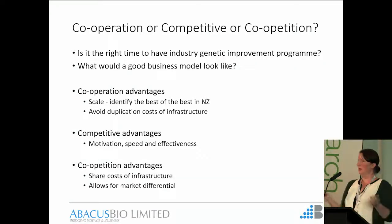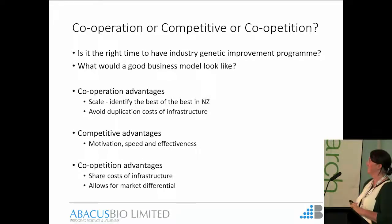You can do a cooperation, and there are advantages with that type of approach. You have scale by all working together in terms of your genetics, and you can avoid duplication costs in terms of infrastructure requirements.